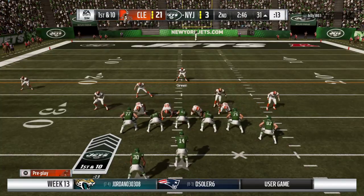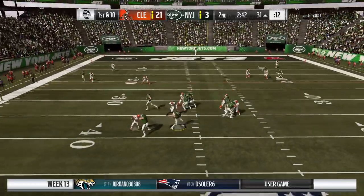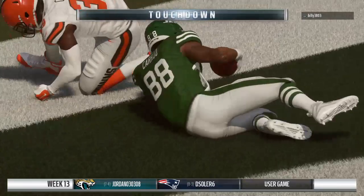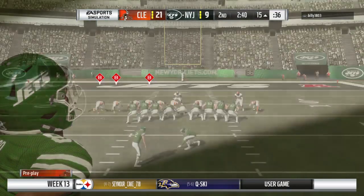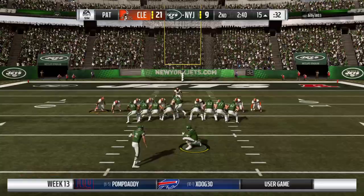They'll fake the handoff. Now Darnold looking deep downfield. Got a man, it's caught. Touchdown, Jets. Leonte Carew, his 2nd touchdown on the season. And the Jets are able to close the gap just a bit.